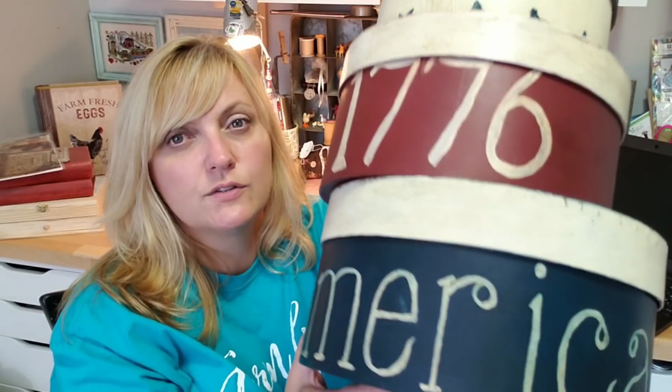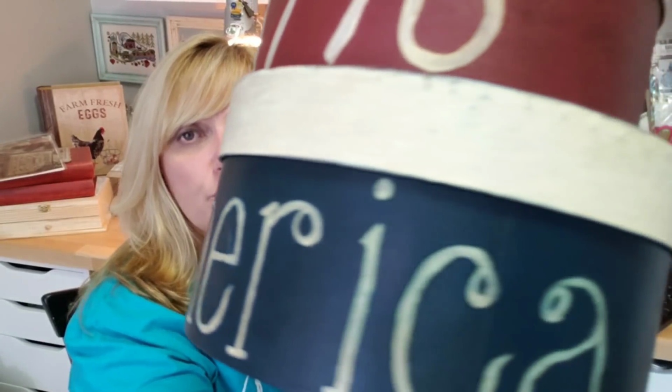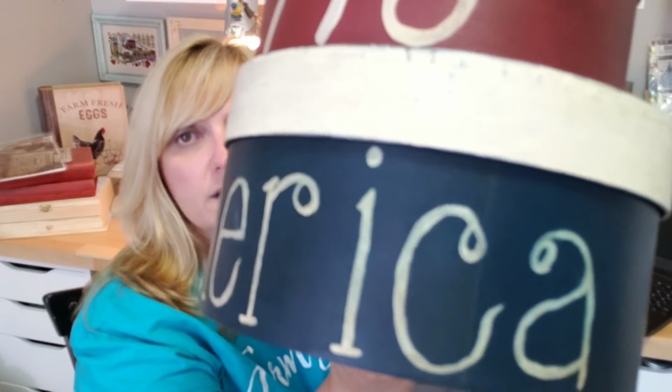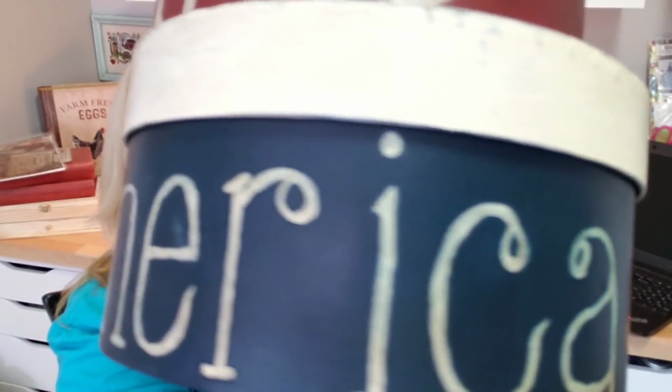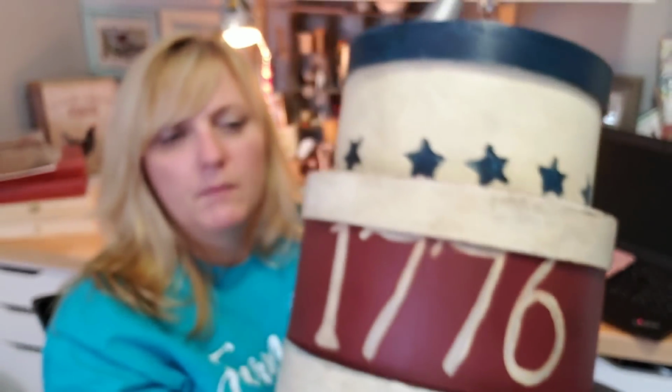And I just painted them and antiqued them, and I just hand painted them, like no stencils. You could get fancy and do them a little nicer with a stencil, but I didn't. I just drew them with pencil and then painted over it. So it's very not fancy at all. And then I just used a little antiquing wax over it.